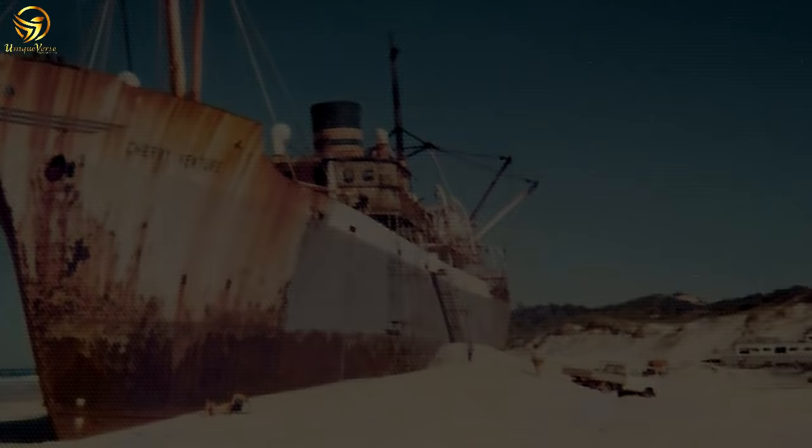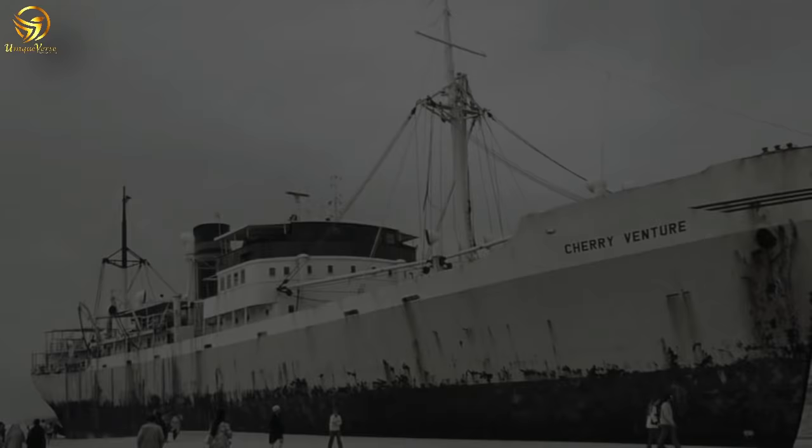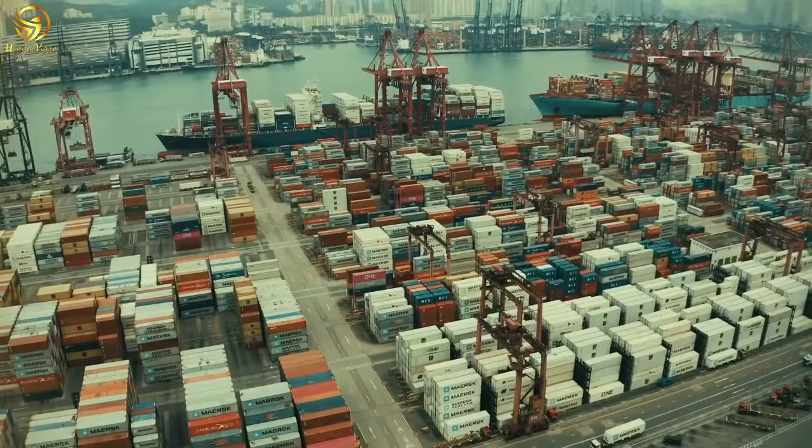Number 11. The Swedes were contracted for the construction of the MV Cherry Venture cargo ship, but she spent most of her last life on a beach in Australia. That might seem like fun for a person, but not so much for an enormous cargo ship. The Cherry Venture ran aground on a beach in Queensland in 1973. Due to a combination of high winds and poor planning, the ship was not carrying sufficient cargo, which left it sitting too high in the water and drifting.